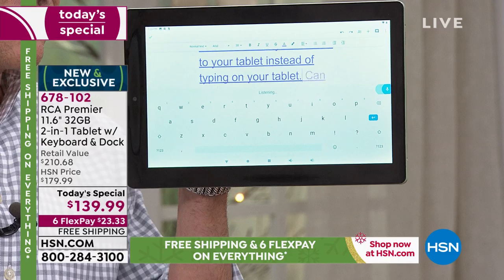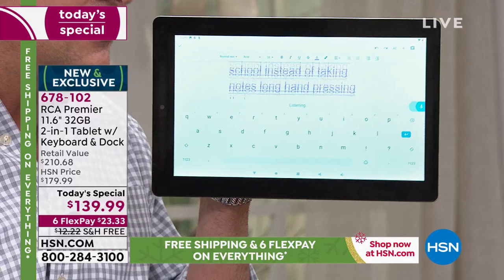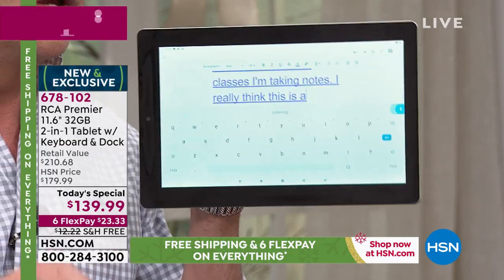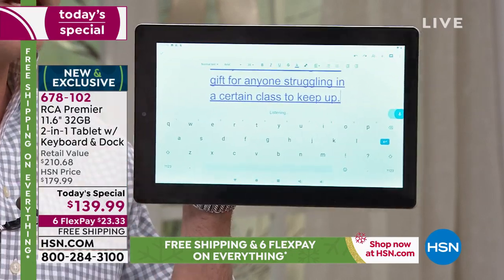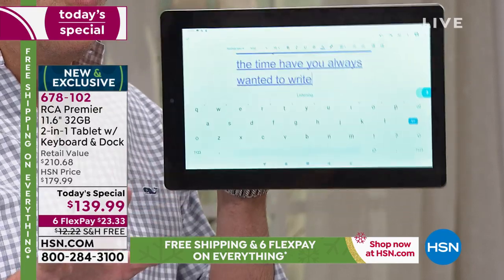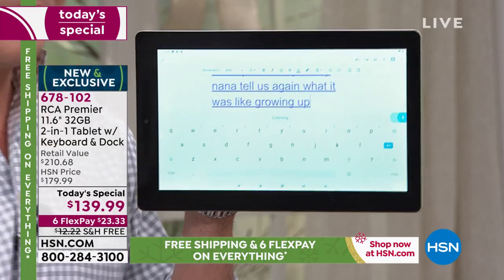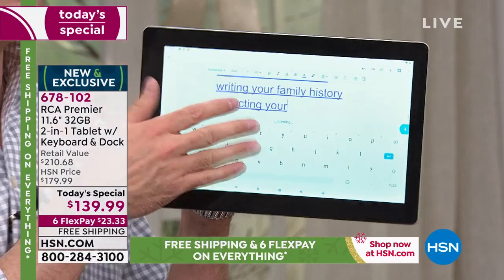Can you imagine your kids at school, instead of taking notes longhand, pressing the microphone button and letting this do all of the work for them in difficult classes, period? I really think this is a genius gift for anyone struggling in a certain class to keep up. Or for you, writing your emails, you'll do them in a third the time. Have you always wanted to write the next great novel? Or over the holidays, what if you say, Nana, tell us again what it was like growing up, and what if you press that button first? Think about writing your family history, collecting your family history in a really, really special way.